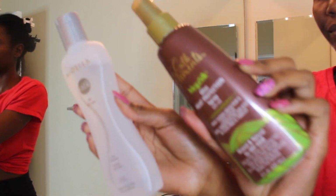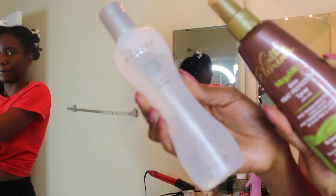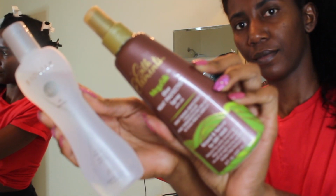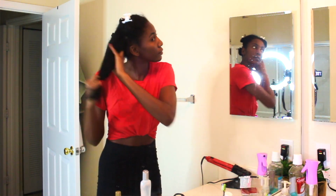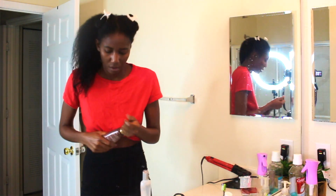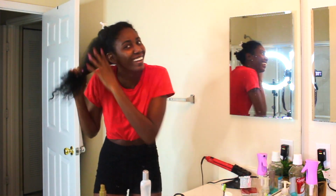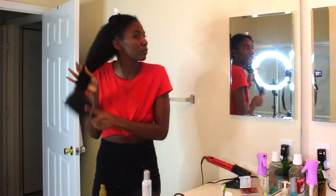She is good. So I went ahead and put in my silkening treatments and my heat protectant. This is a fave. This ain't going nowhere. There's no other serum that can honestly top this. So this is the BioSilk Silk Therapy serum. I did a dime size amount in each section of my hair. I really worked it in. And then I went in with my Silk Elements Megasilk Olive Heat Protectant.